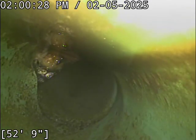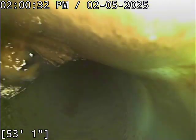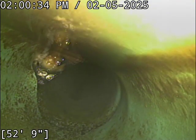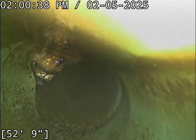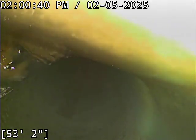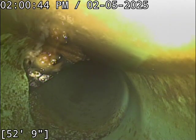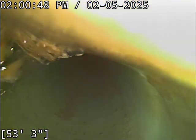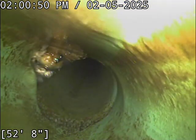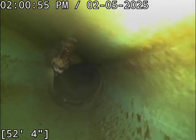So right here, it's very hard to tell what this is. It looks like something from outside the sewer line has penetrated through the joint there. What it is, I can't really tell you. It almost looks like a big piece of black plastic. And I've seen this before in scenarios where someone's gardening and they install something into the ground, don't realize the sewer pipe's there and run into it.